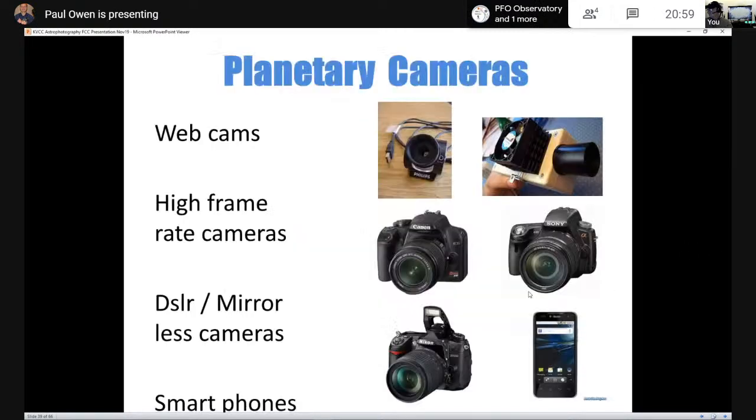So the first thing that I want to talk to you about is the kind of camera that you're using. When I say take videos, you can take videos with a DSLR if you want to. You can take videos with a webcam if you want to. You can take videos with your cell phone. And you can take videos with a high frame rate planetary camera, which is really a fancy webcam. So you can do all of those things with those tools, but there are things that you need to know depending on the target that you want to shoot.